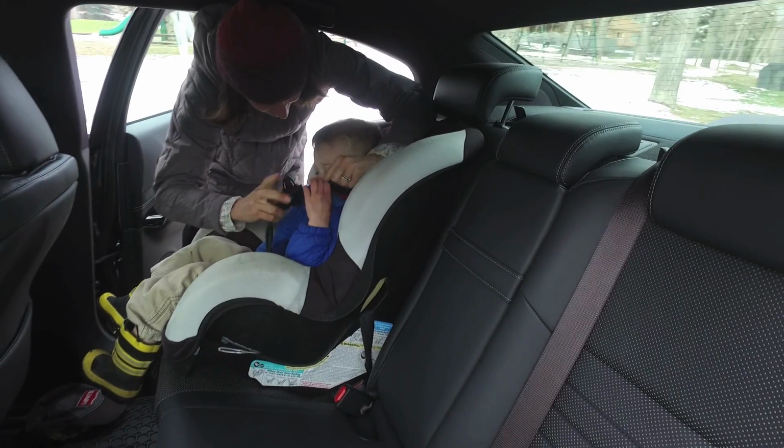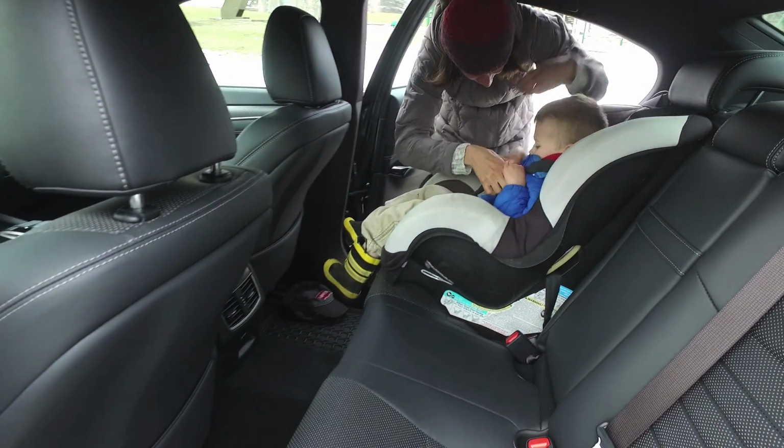Now, speaking of young kids, front-facing car seats haven't been a problem for us this week. Even for me as a tall adult, I've been able to have my seat back far enough where I've been comfortable, and yet there's enough room for Roger to kick his legs back here in his front-facing car seat.